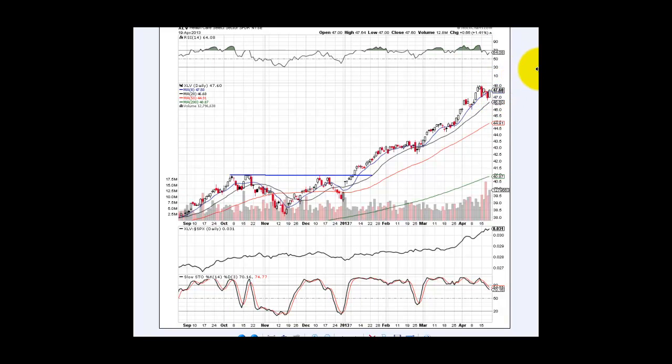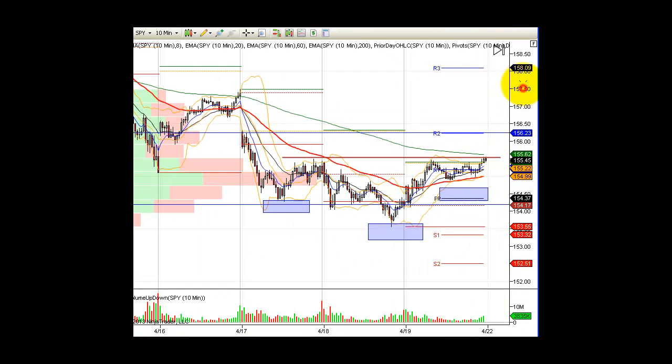The cash flow in the market is coming out of these risk-on correlated assets such as the Russell and moving into these utilities, healthcare, and consumer discretionary sectors. Again, another sign that the markets are at these lofty levels and are due for some sort of a corrective pullback.